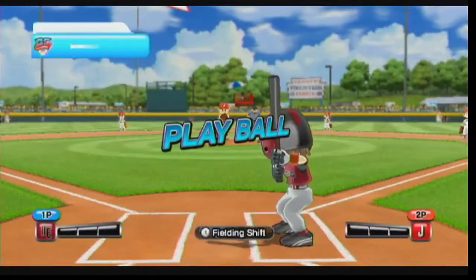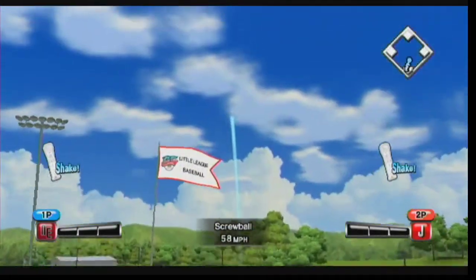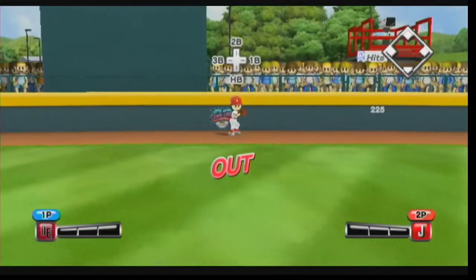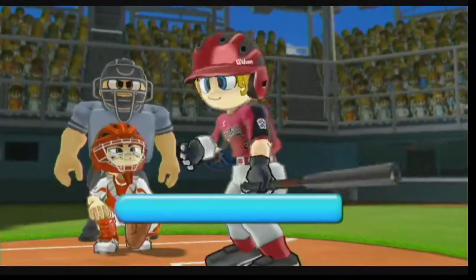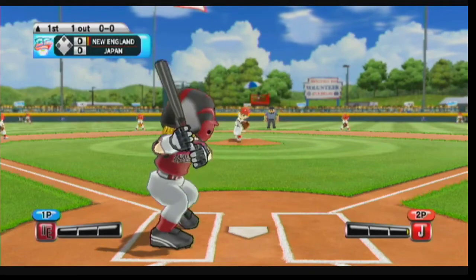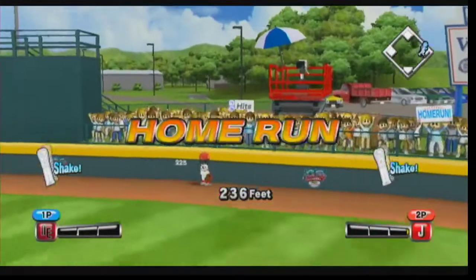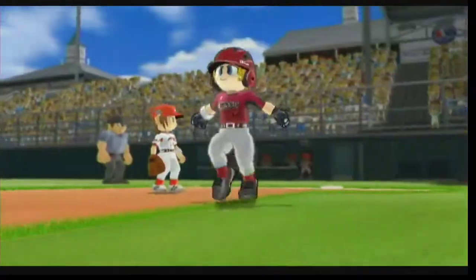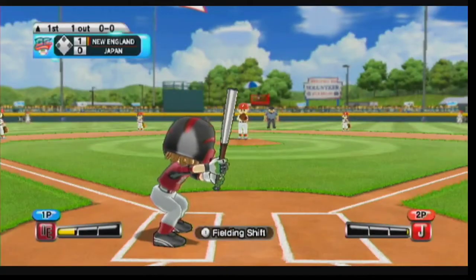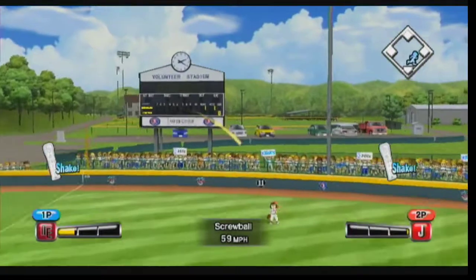Center field, number six. It's high and deep. One out. Batting second at shortstop, number 12. Batting third at second base, number seven. Two down.